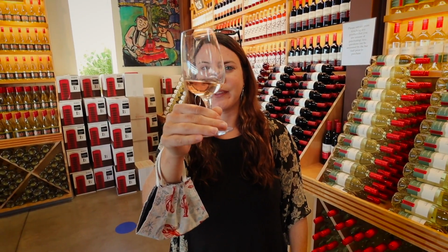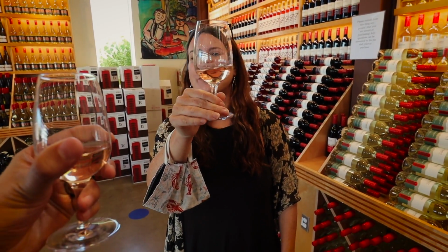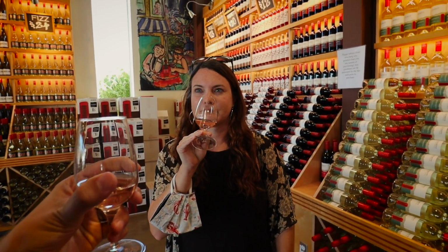Nice and light colored rosé. It's not overly pink, just a little bit of a blush color. It's very pretty. It seems like rosés are very popular. Every winery around here seems to have them. Definitely.